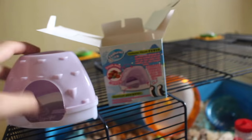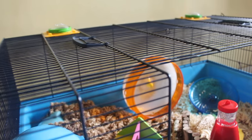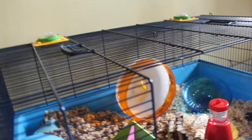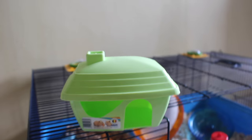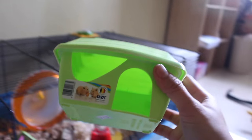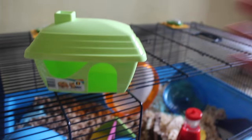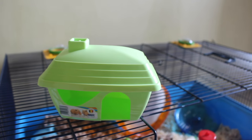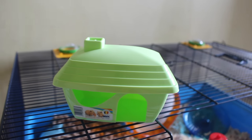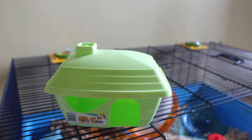Stoked about that. And then since all of my hamsters have the Savic house as their bed, I went ahead and got her one too. So it's the newer color Savic house. I'm gonna give this to her once she's a bit bigger, or maybe next month. I think by next month she'll be bigger. So let's get into the hamster herself.